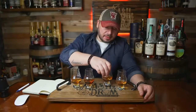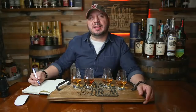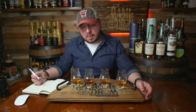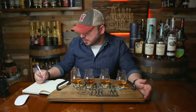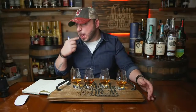All right, so this is like maple syrup and waffles on the nose. Let's give it a go. Not as interesting on the palate though. Shit, that's kind of disappointing. It smelled good, but the palate kind of fell a little flat. Better on the second sip, but that was not doing it for me. It's a solid blend, kind of easygoing, easy sipping, but there's a layer of flavor that it's missing a little bit.